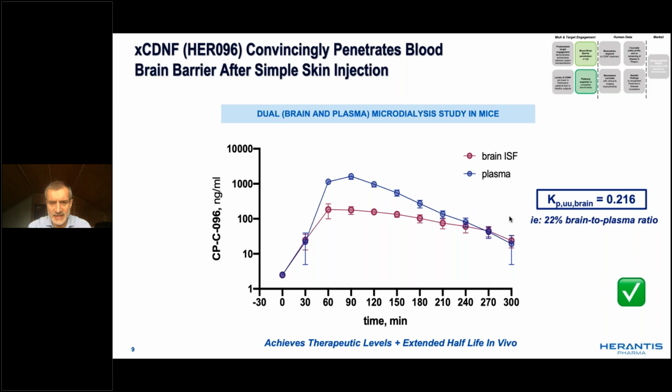What we're seeing here is xCDNF and its ability to penetrate the blood-brain barrier. This is a recent study completed in mice. The y-axis is concentrations of xCDNF, and the x-axis is different time points. These mice were injected with xCDNF, and the blue plot is the concentration in blood. So nothing remarkable there. As you'd expect, it increases and then reduces over time.